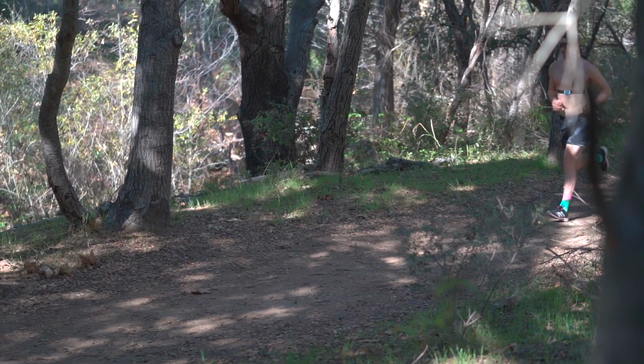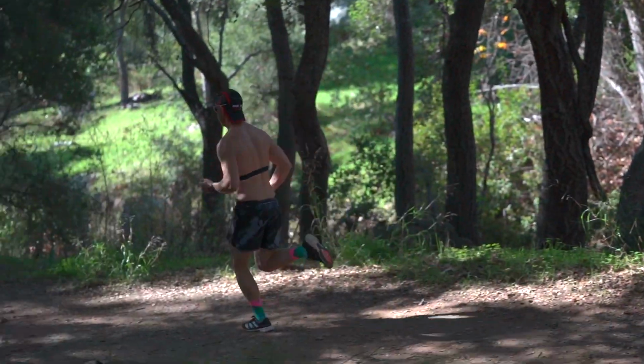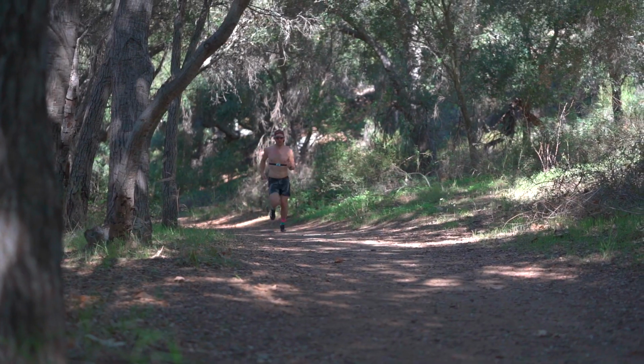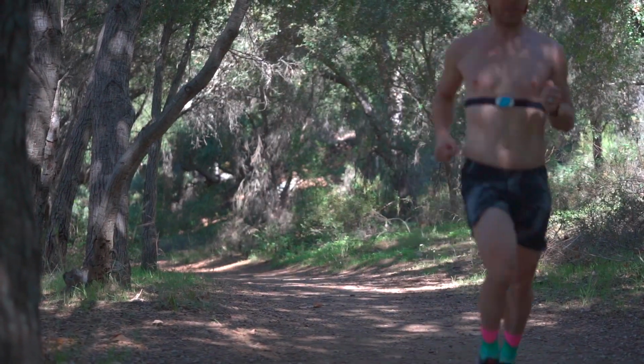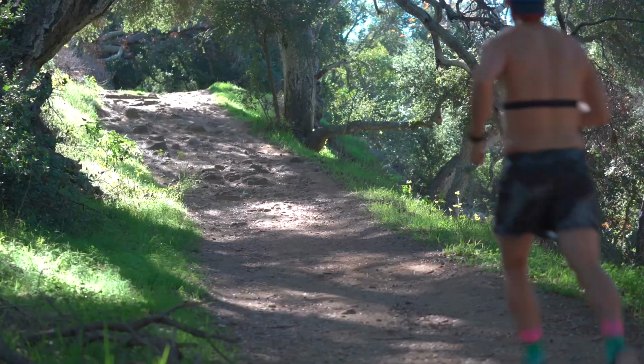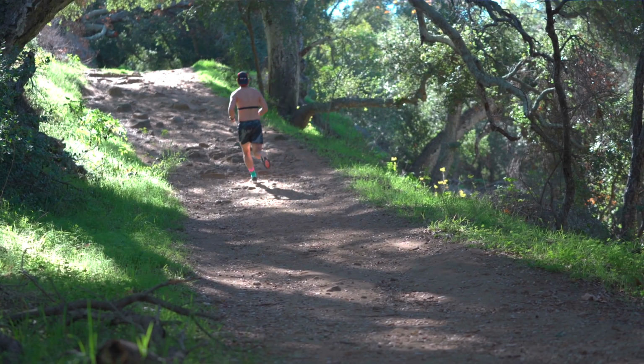I think it's a combination of the soft surfaces and the forcing of your body to move in side-to-side planes as opposed to just dead straight on the road. But there are some challenges to trail running. I remember when I first started trail running, because it wasn't super easy to find trails, I found one trail and basically that was the only trail that I did. But the fun is in going and exploring.